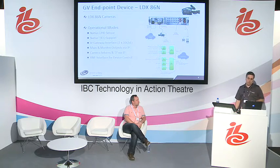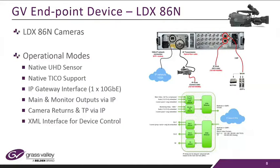Camera-wise, it's our brand new LDX86N camera, so it's a native UHD sensor. It supports TICO compression natively from the camera base station, and we connect up the base station on a 10 gig connection to the network. Your main output, your monitoring output, and all of your camera returns are all being moved around in the IP domain. And the other nice thing is the control system is able to switch the sources back to the cameras as if it was an SDI router stand in front of it.